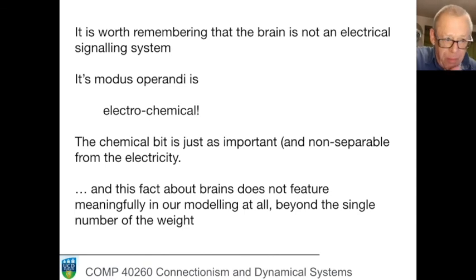And finally, just to remember that the brain is not only an electrical signaling system. We will be developing models that are inspired by ideas about brains, in which all of this nuance will get lost. But when we look at a real brain, its modus operandi is electrochemical, and the chemical bit is just as important as the electrical bit, and it's not separable from that. So all this complexity will find correspondence in our models through this single number of the weight.